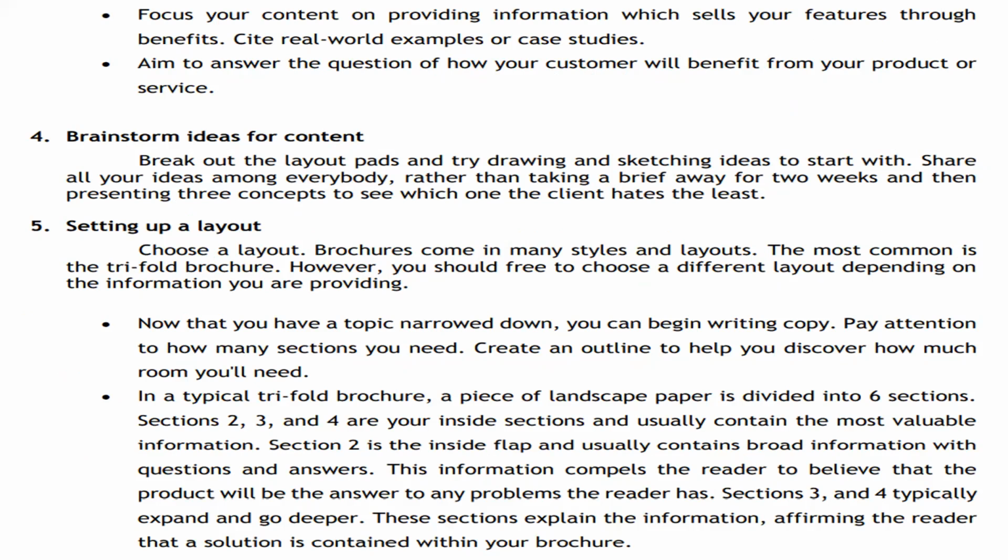And then you have to aim to answer the question of how your customer will benefit from your product or service. Jadi kita juga harus memikirkan apakah customer itu akan take benefit ya, take advantage, apa bisa mengambil manfaat atau keuntungan dari membaca brosur atau produk yang kita tawarkan.